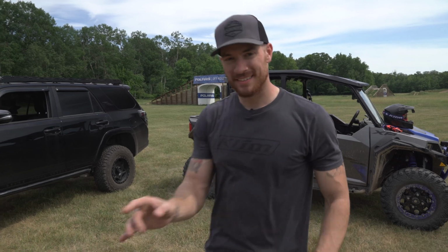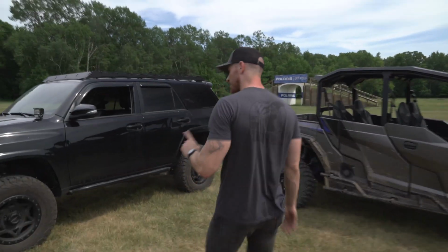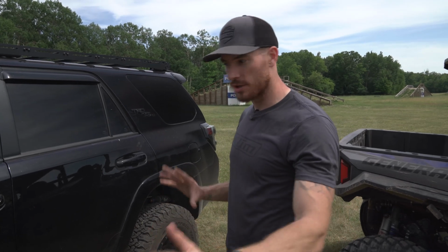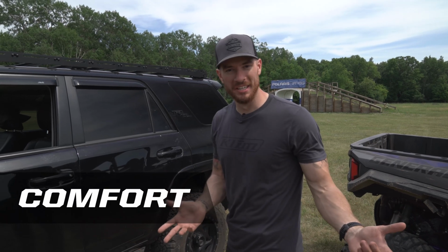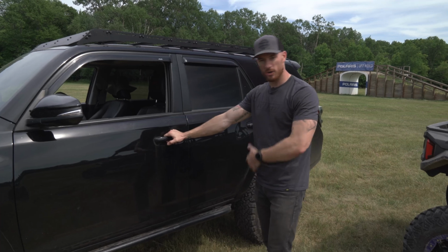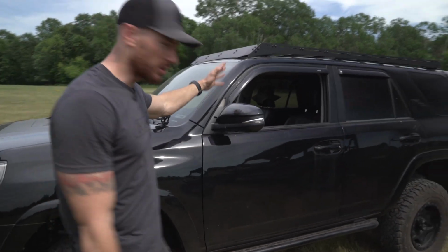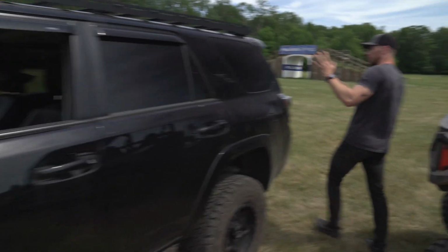So first C, Eric, is comfort. Okay. Let's start with the 4Runner, because it's not just performance things that matter in what you're gonna pick, right? One of the things you do want all day is to be comfortable. What's cool about a 4Runner or a Jeep is it has a roof, it has total enclosure. The windshield closes you in, obviously a window. The whole rear is enclosed.